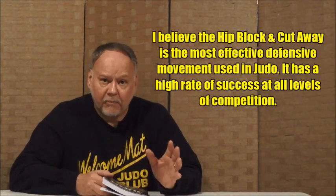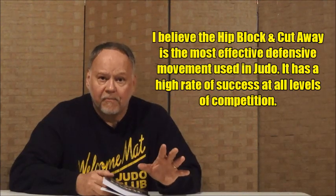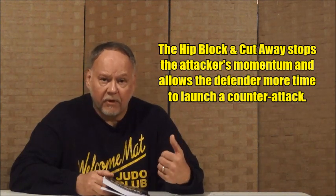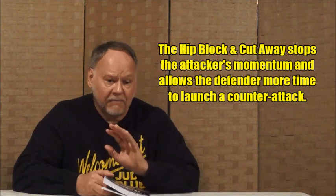Now, we're going to show some video coming up on how to do this. I think this is the most efficient method of defense used in judo or even sambo, in any type of fighting sport where you're throwing people. You're turning the body, you're getting great hip rotation, a lot of torque to actually stop the attacker's momentum in his attack on you. So if my opponent attacks me with a throw and I can hip block and cut away, tear away from it, I just stop his throw in its tracks. That is, to me, the most efficient form of defense.